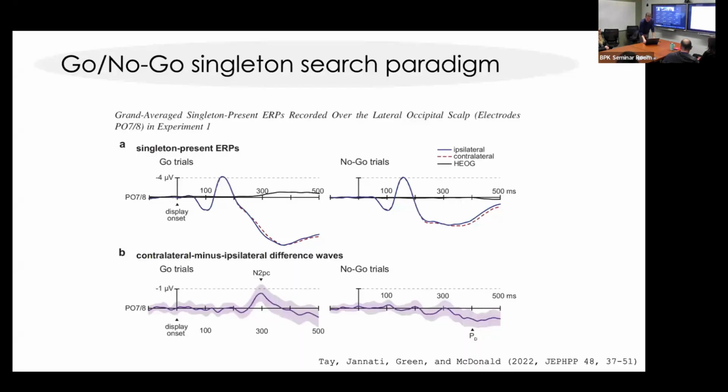That one we wouldn't attend to. We would tell people, you don't have to respond. This is a no-go trial, but it still contains a singleton. So the question is, does that singleton capture attention? It turns out we found that if we tell people not to respond, for yellow displays we don't get an N2PC to the singleton. So even though it's salient, it doesn't capture attention because it's not behaviorally relevant.